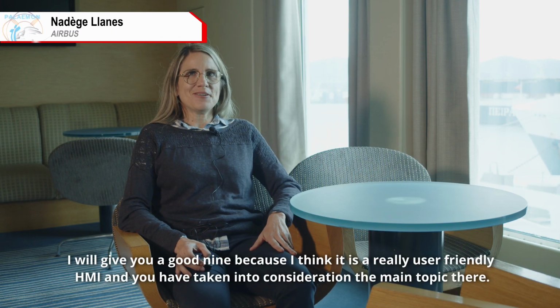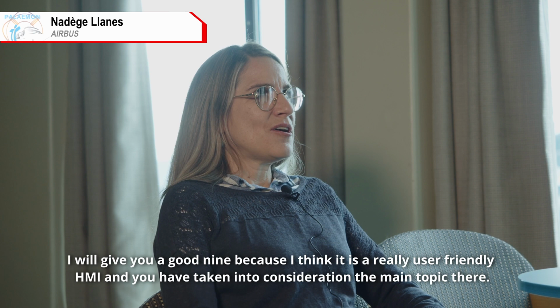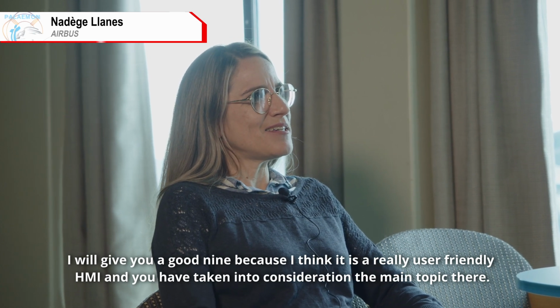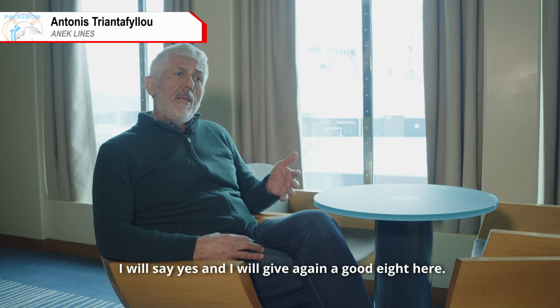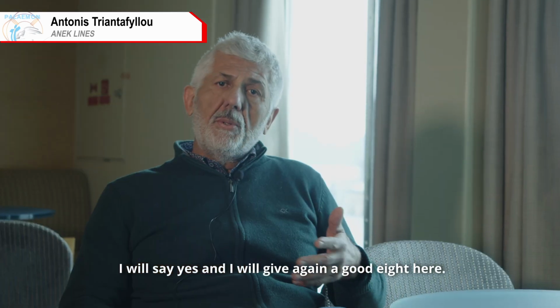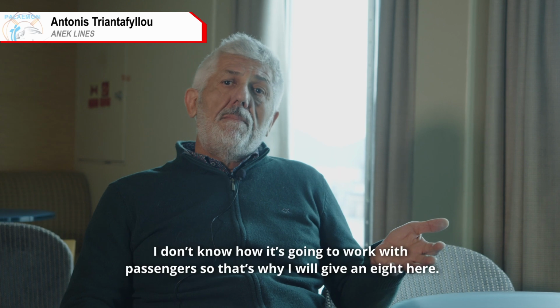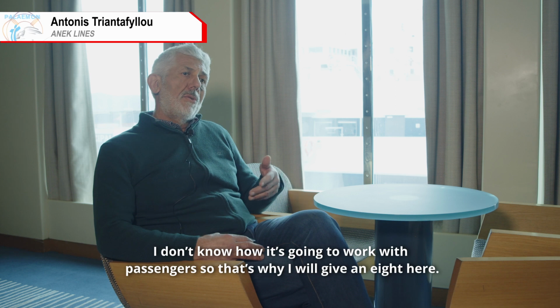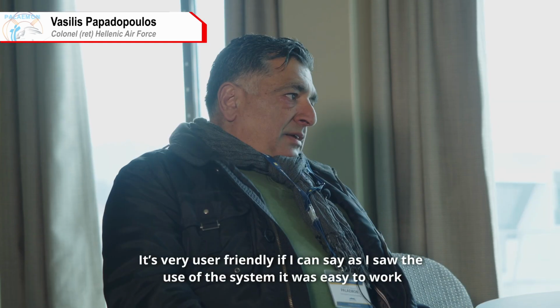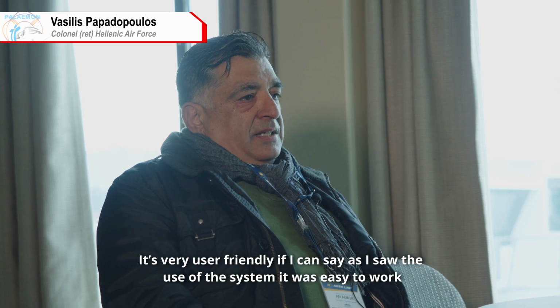I would give you a good 9 because I think it's a really user-friendly HMI. And you have taken into consideration the main topic there. I will say yes, and I will give again a good 8 here. I don't know how it's going to work with passengers, so that's why I will give an 8 here. It's very friendly, user-friendly, if I can say.